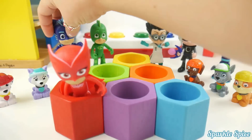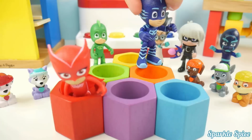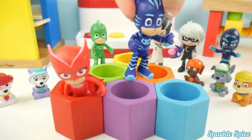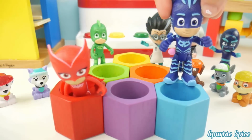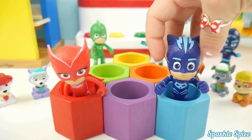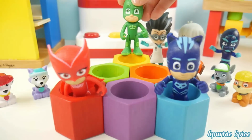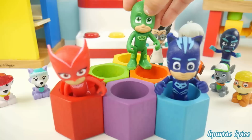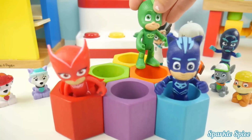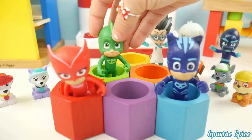Okay, I guess Catboy's next. He's ready to find the right spot. He's searching all over for the right spot for him. And he's found it. It's up here in the blue hive. Perfect fit. Now let's see Gecko. He's ready to go. Where shall we go? No, Gecko, not in orange. Oh yeah, over here in the green spot.